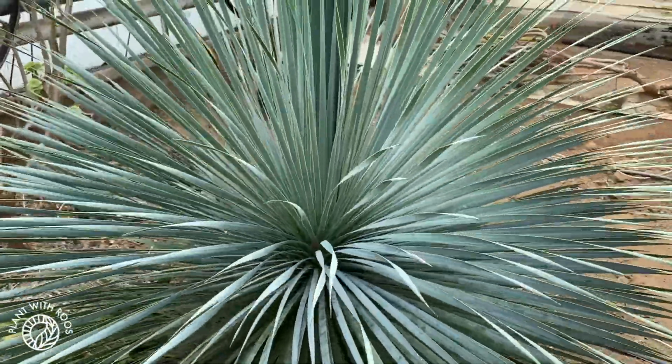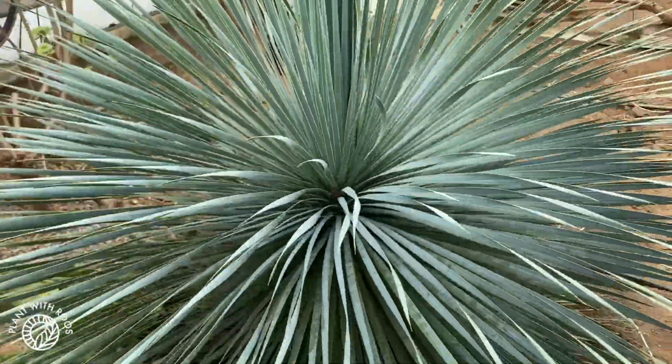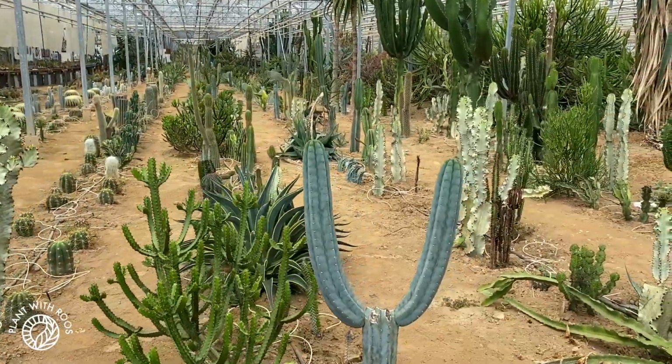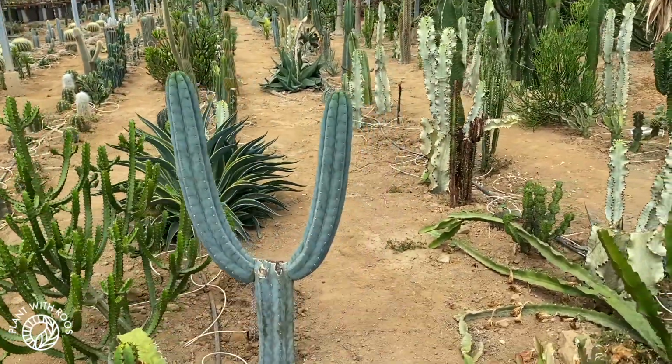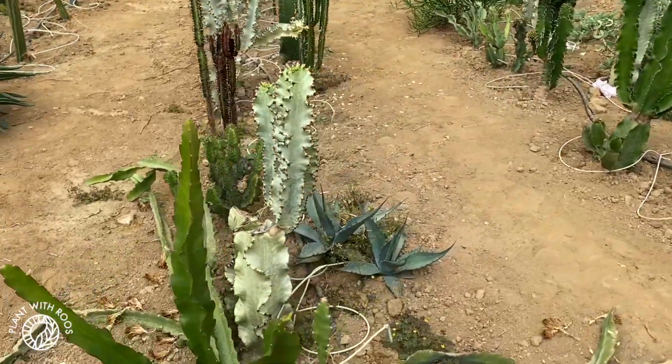And this one is pretty cool too. This looks like the one in the garden that we saw. This is more how they're growing them, I think, part. My boyfriend pointed out. That's cool. So there's more of the same, but it's also very cool to see.